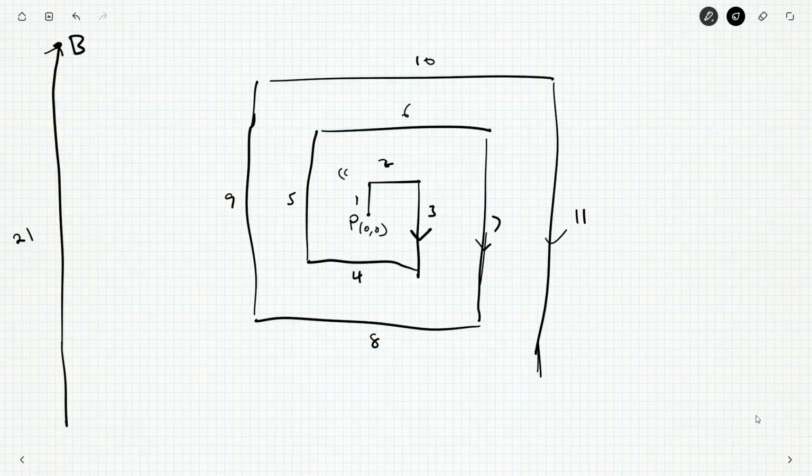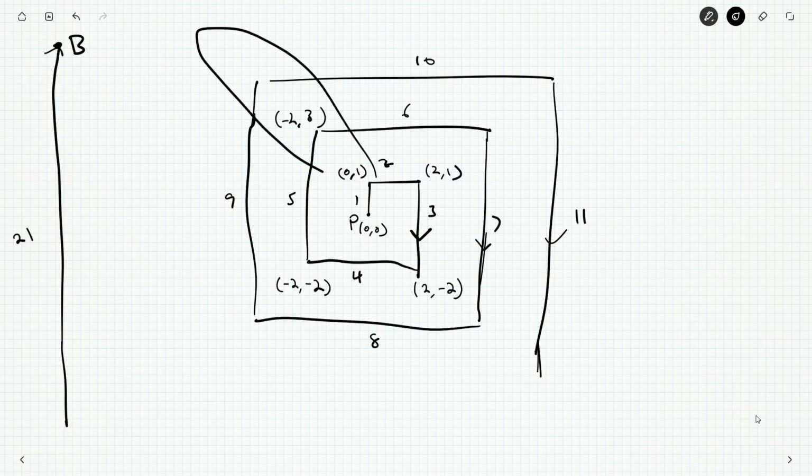If we go up 1, we'll be at 0, 1. If we go over by 2, it'll be 2, 1. Down by 3, it'll be 2, negative 2. Over by 4, it'll be negative 2, negative 2. Up by 5, negative 2, 3. And so on. So we could fill a few of those out and ask ourselves, is there any sort of pattern we're noticing in those? And we'd pay particular attention to the ones that head up to 21. So doing it with coordinates is one way.